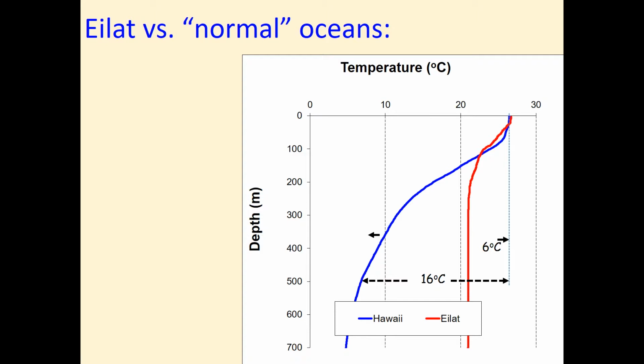Then to deepen the mixing from here to here doesn't take much, because you only have to cool the water by a few hundredths of a degree in order to get the mixing. If the mixing reaches here, to cool it down, then you extend the mixing depth by 200 meters depending on the length of the winter, how cold it got during that winter. So in cold winters we get deep mixing.